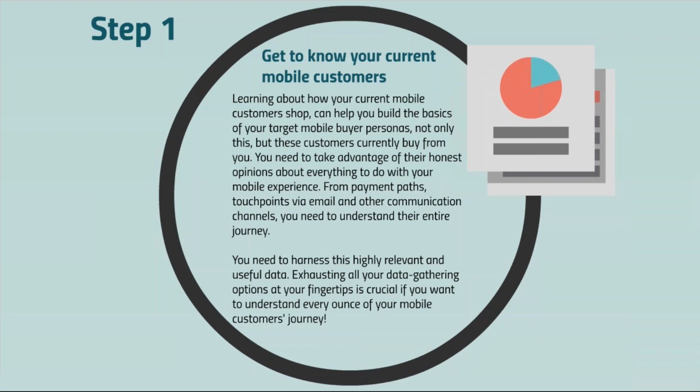So the first stage is get to know your mobile customers. So start to look, I've already mentioned data, look at Google Analytics, but particularly look at how they buy. A lot of the products that you sell will follow similar paths to purchase. So if you know, for example, through your mobile customer that a certain type of product is most interesting to a specific persona, then monitor that persona and update as they go.